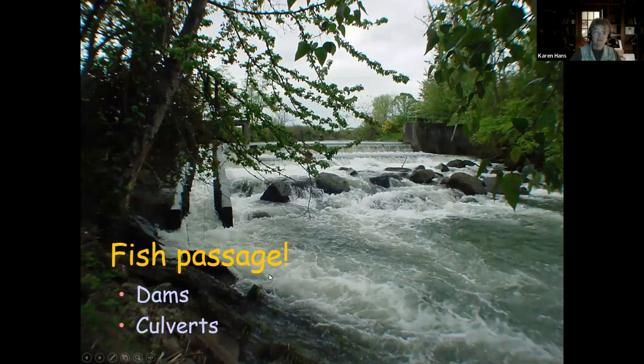Fish passage is always important. We put in a lot of dams and culverts, and we didn't really think about how it would affect fish. And so Oregon Department of Fish and Wildlife now administers fish passage criteria that requires any new culvert that goes in, any new structure that's going to block fish passage, has to pass our criteria. And I'm happy to talk more about that later too.